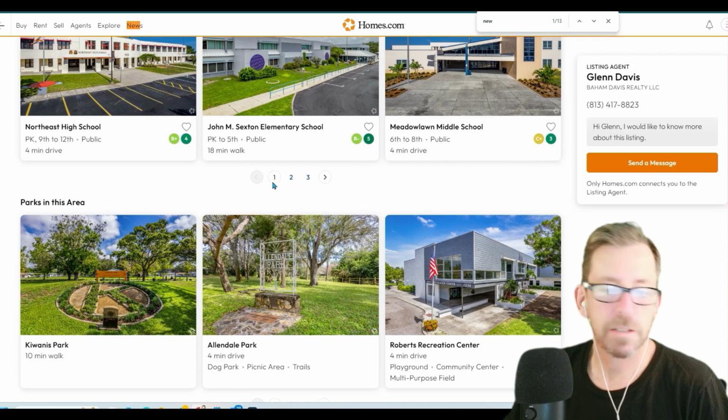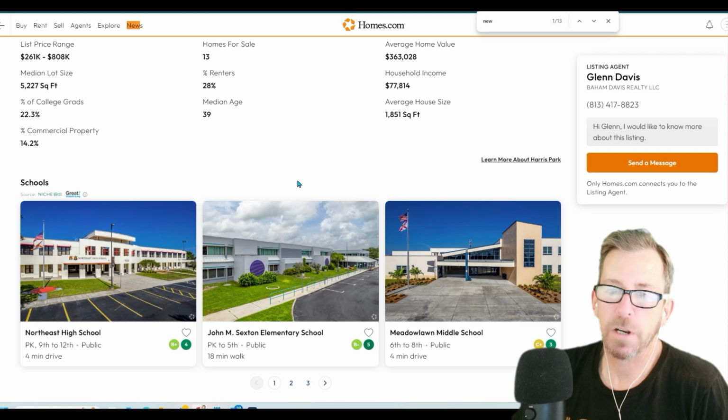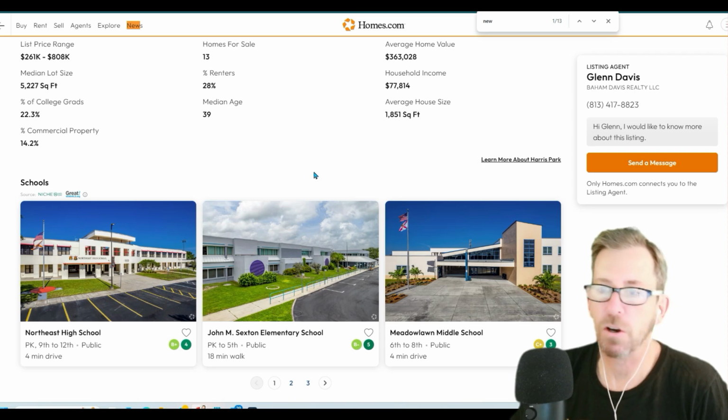The downsides obviously is that you really don't have a backyard, but you have enough of a side yard that it can serve as a backyard.